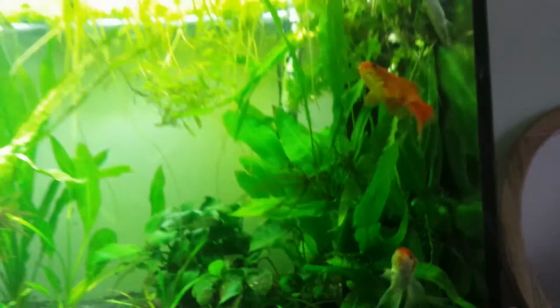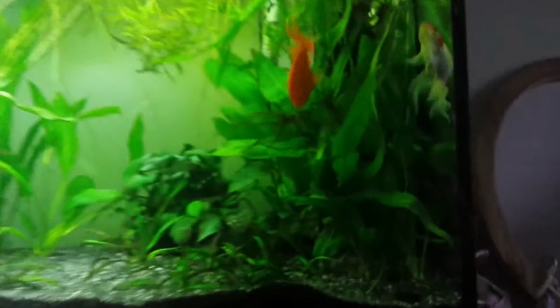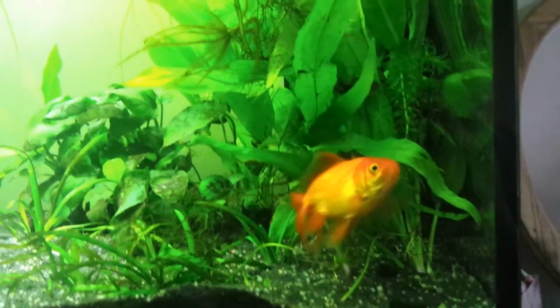So what I want to do today is a wee update on my goldfish tank, which is a 48 gallon tank, and the next update will be my smaller goldfish tank. So yeah, this is a wee update about their growth. This guy is now almost similar size to this one. Yeah, look at you, so cute.